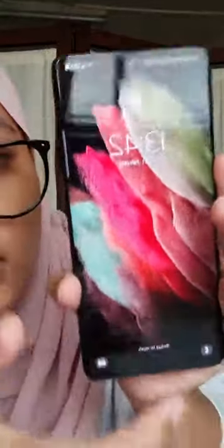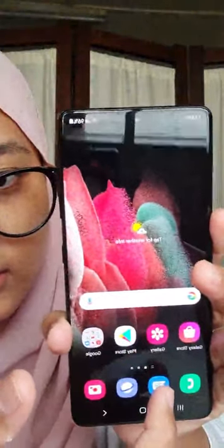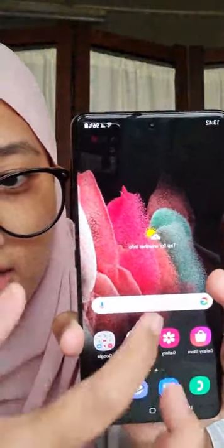So for the display, it uses an AMOLED 2X display, which provides a premium feel. You will feel the color, the screen is really vivid. Yeah, can you see? I don't know if you guys can actually see the color. Hi Iman Rania, hi Rania. So the color is really vivid, it's really sharp.